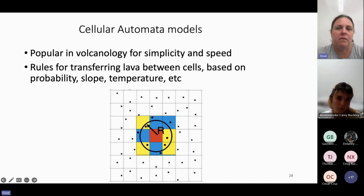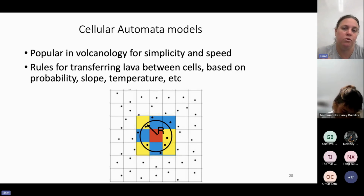Cellular automata models have been established in volcanology for a long time. They're very popular. They are fast and pretty simple. The idea is that there are cells, usually corresponding to our DEM grid, and then there are rules for transferring lava between cells, with either a defined level of probability, some kind of randomness or noise, or a rule based on slope or temperature. So for example, if I have lava in this central cell, based on the DEM, I may go to each of the 8 around it. And most of the time, the rule would be to put the most lava towards the cell that has the steepest slope from where the lava is currently located.